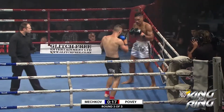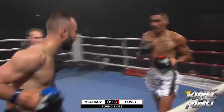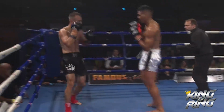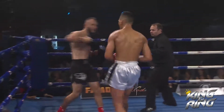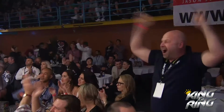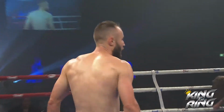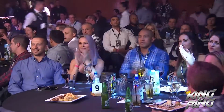Body shots from Mechkov, upstairs, downstairs, and there we go again. Povey, a good left hook that rocked Mechkov. Back him up. Mechkov on the other leg kick. Firing back. Both these boys, the crowd are on their feet. Seconds are ticking away. Well, both of them have granite in their jaws. And another superb battle. But I think Mechkov may have taken it. And now we await the judges' decision.